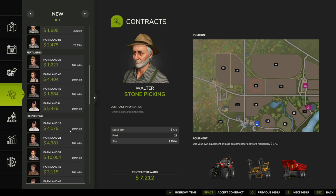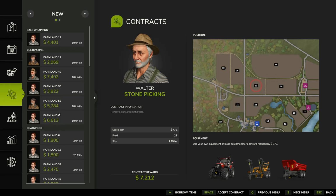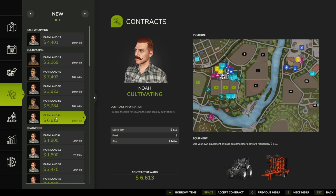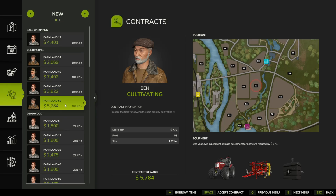Alright, so do I want to send my guys there? Or do we want them maybe here? Because we can do this with our own gear. We'll make this $7,400. What's this one? Oh, that's right across the road. Let's accept this. Look, he's got the same gear as us. It's almost weird. Okay, we'll accept that contract. Okay, that is for us.